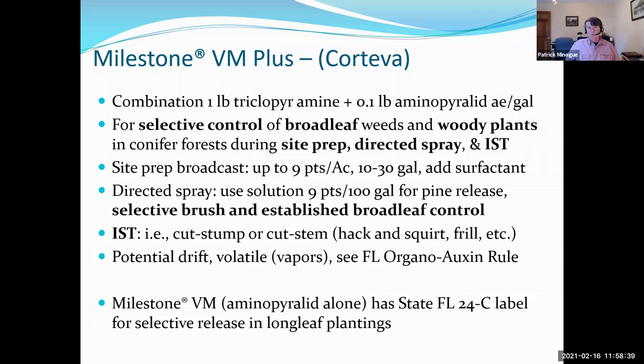And we saw some of the research and was really impressed with the tolerance. And it's pretty well developed now in the West, and we're coming along with information. It's a very promising material. It's useful for site preparation, directed spray applications, and individual stem treatments, IST. For site prep, the rates are 9 pints per acre.